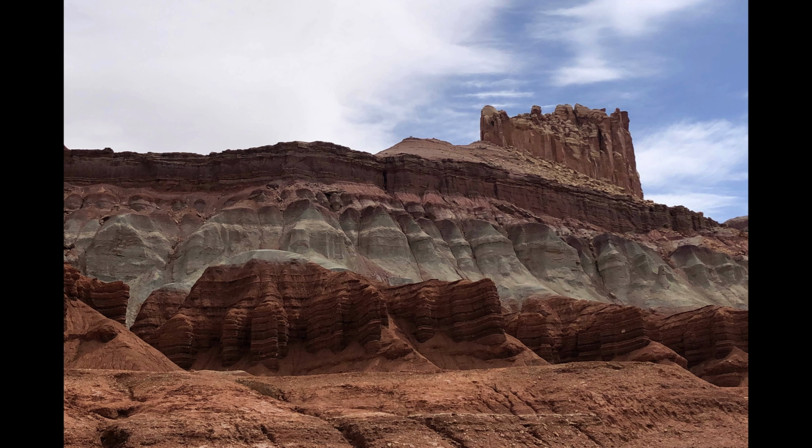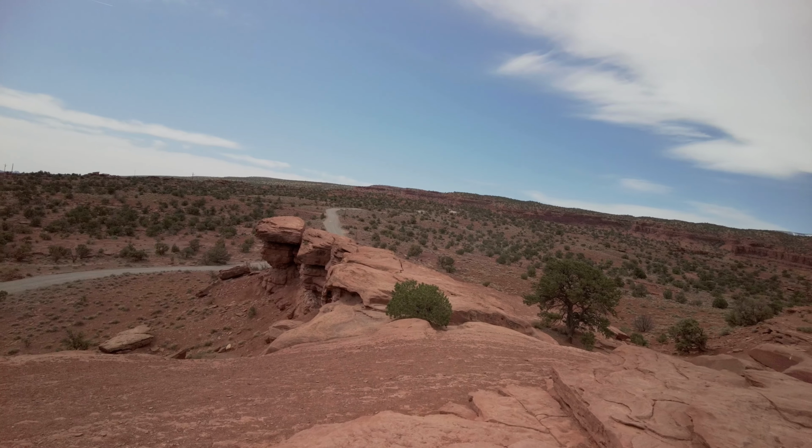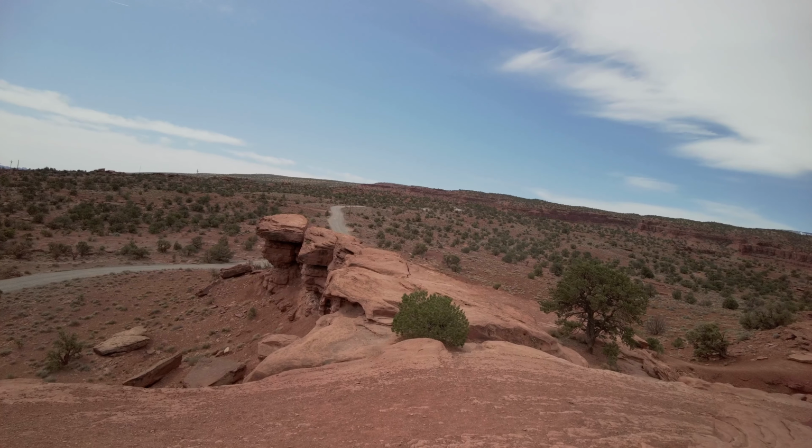You basically just pull off the main park road into a parking lot, walk down a boardwalk, and there are a couple of these ancient rock carvings you can check out. Here we go.